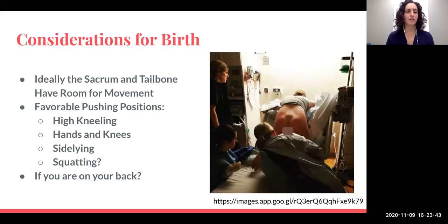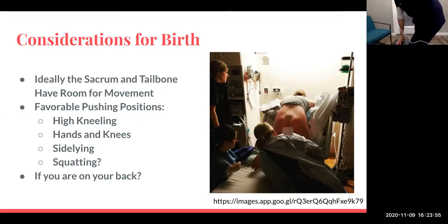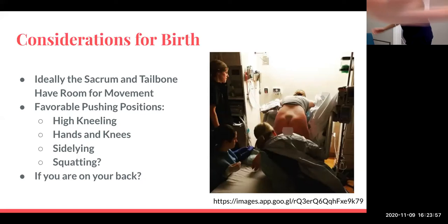So in terms of the tailbone, the more favorable pushing positions for pushing or second stage of labor would be what we call as physical therapists high kneeling. I think people would just call it kneeling, right? So up on the knees, right? And maybe leaning forward. That's what we call high kneeling. Hands and knees, side lying. I wrote squatting just with a question mark because I think for the tailbone, it's fine.